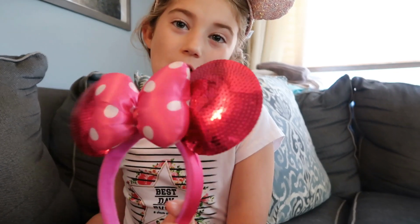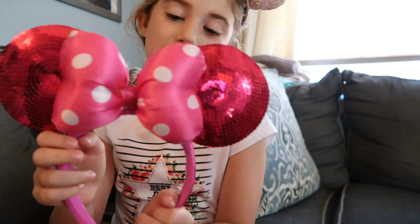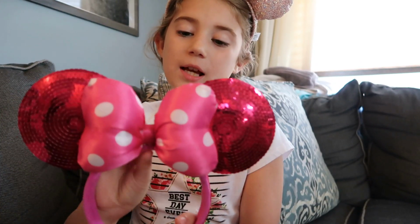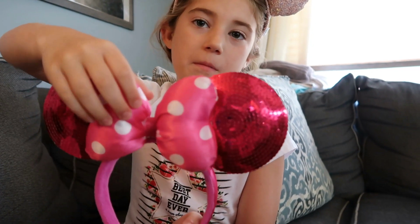So these are a perfect pink pair that I got when I was on a Disney trip with my friend Grace. The thing I like about these ones is that puffy bow.